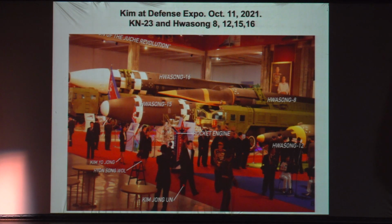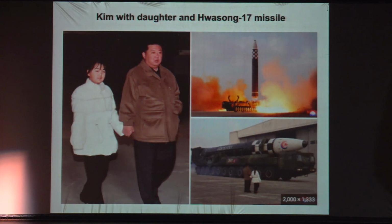And then just a couple of months ago, they not only showed off this one that I just showed you, the Hwasong-15, but they shot off a much bigger missile yet, and that was the Hwasong-17. And he brought for the first time his daughter out of hiding, and here in public. And here's his daughter, who is believed to be around 10 to 11 years old. And this Hwasong-17 missile, by the way, is 84 feet high. So it is one huge monster that can reach anywhere in the United States.